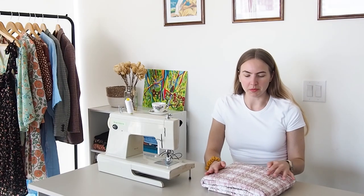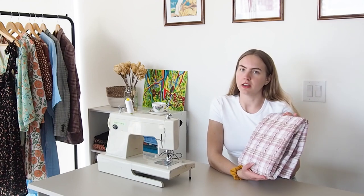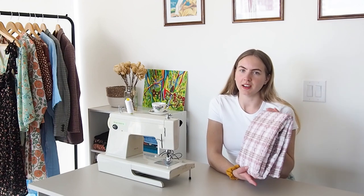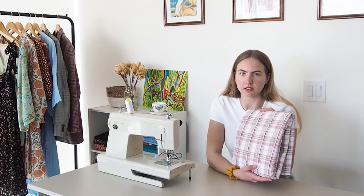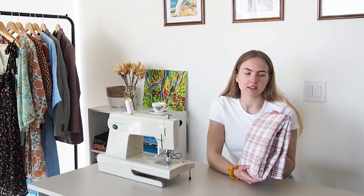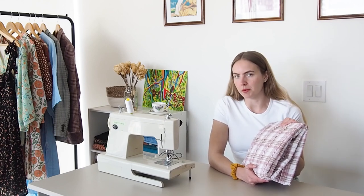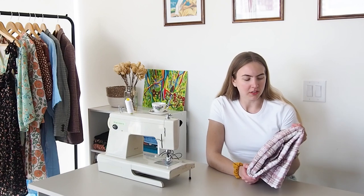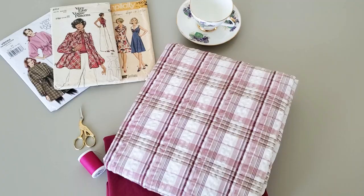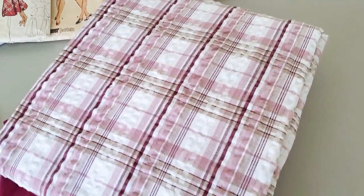Alrighty, so next up fabric-wise is this really fun seersucker cotton fabric, and I got this from a seller on Etsy. I'd actually originally thought this was dead stock or old stock fabric, but when I went back to double check the listing, I guess it's a new textile, so that's kind of too bad. I thought it was vintage, but that's just my mistake for not reading the listing carefully. But it's this fun seersucker cotton fabric, and it's got a plaid pattern with pink, green, and red stripes.